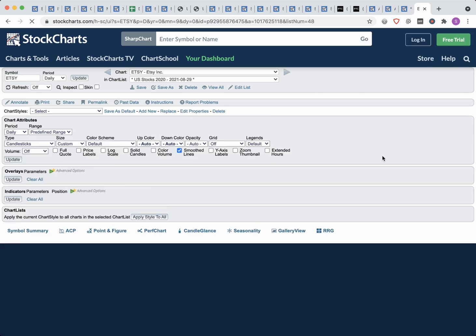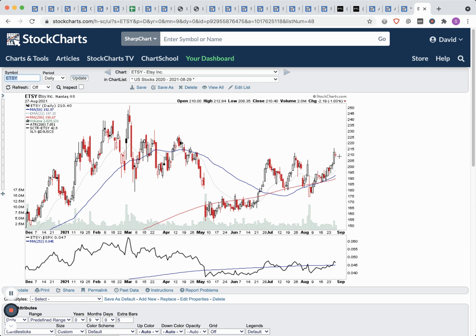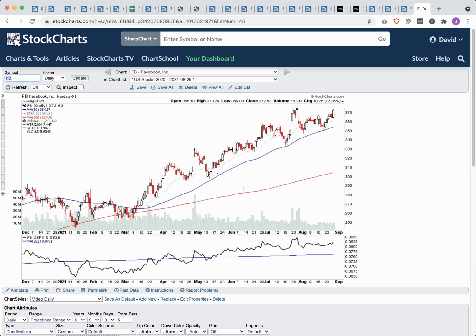So one of my favorites at the moment, ETSY, around the top of this near-term range, so consolidating, so looking for continuation out of that.